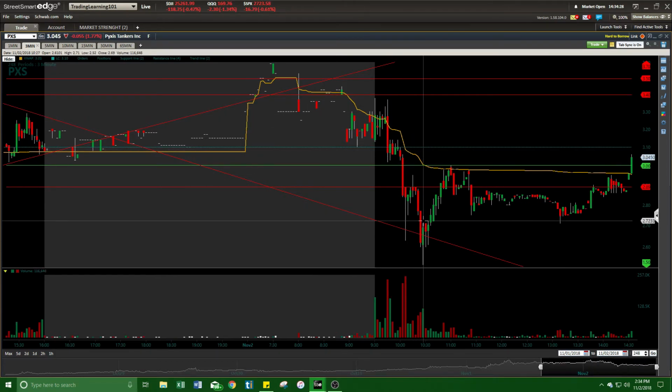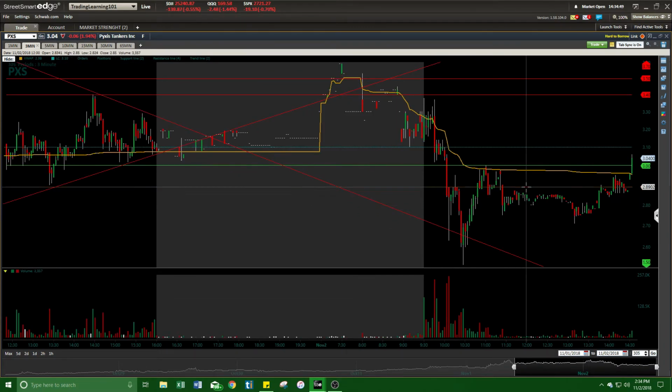This thing took a drop all the way down to 252. And then from 252, has a nice little bounce up here to the VWAP, a nice 50-cent bounce to $3, a mental area. And then today just going sideways, just slowly grinding its way back on up to this $3 level right here.